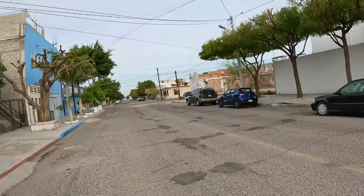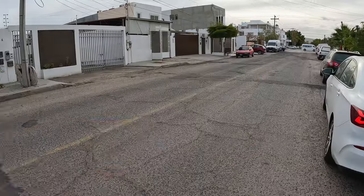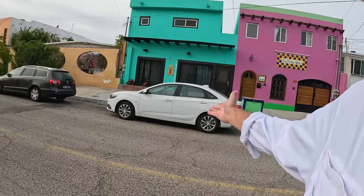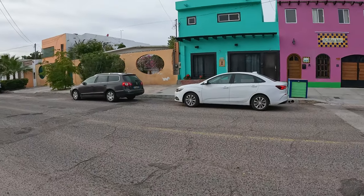So parking is along the street. So I'm going to show you kind of what the street looks like. And you'll notice all the plain curb area that is available for parking. And then also on the side of the street where I'm parked currently. So this is my rental car right here, this white sedan. You see there's a number of parking spaces that are available. So this is where I left my car parked.